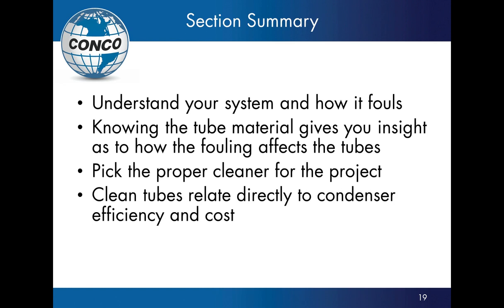Because clean tubes relate directly to a condenser efficiency and a reduced cost, and also to a plant efficiency and reduced cost overall.